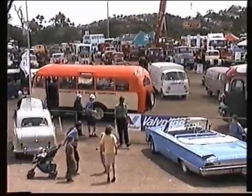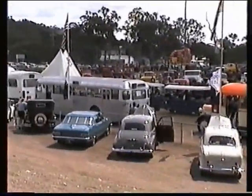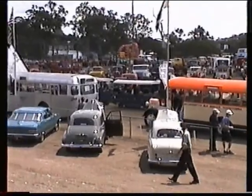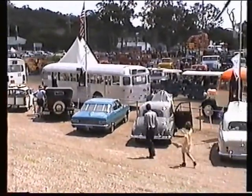Thank you, Andrew. Now, the silver bus that's following this Panther is a 1948 AEC Regal 3 with a Commonwealth Engineering Sydney body on it.